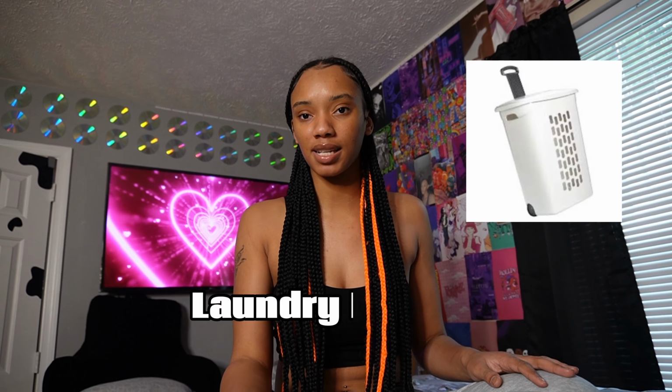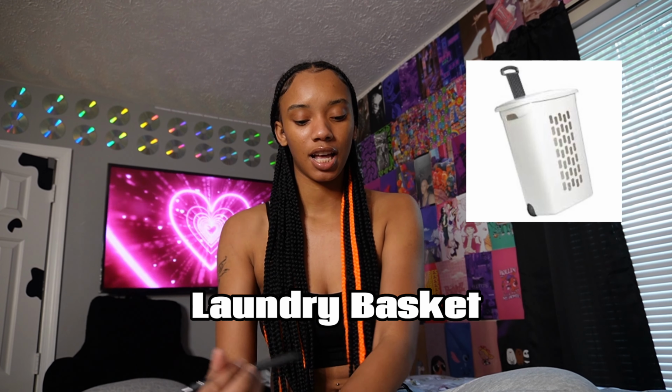Next you have a laundry basket. Come on, we know this. Get yourself a laundry basket. One with wheels or one with a book bag strap, however you want, just not one that you actually have to lift up and carry, because there may be times where the elevator's not working, which has happened, or there might be times when you need it.